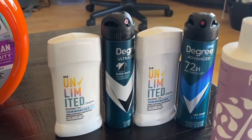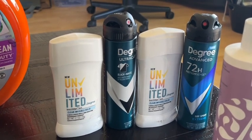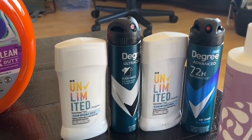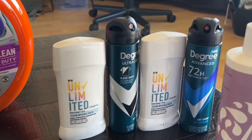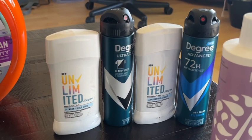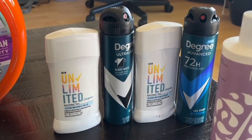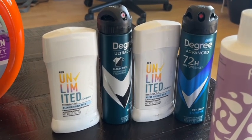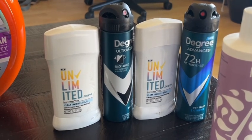And then Ibotta has $1 back on the sprays, so I was able to submit for that, and that worked out great. So spend $25. My total was $26.66 with these products alone. And then I used the $2 coupons and then submitted for Ibotta, and then got the $10 back for spending $25. The Shopkick was $6.24. So just a lot of stacking deals on that, and it worked out nicely.